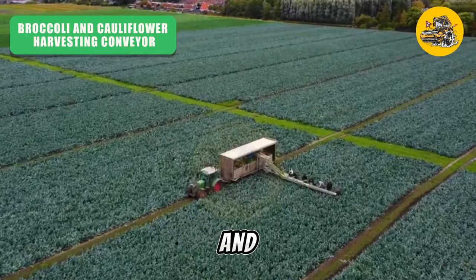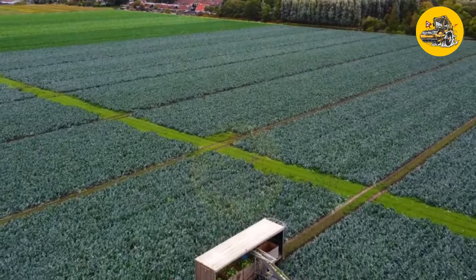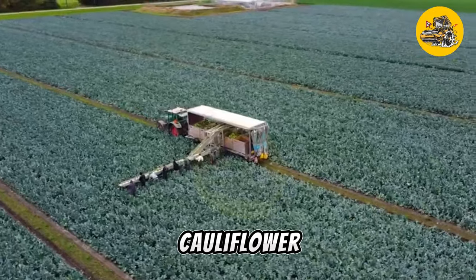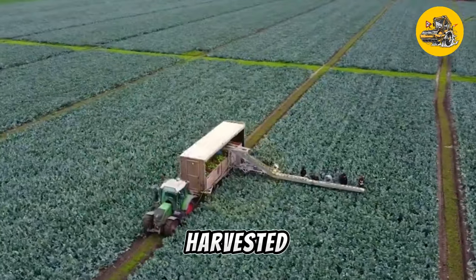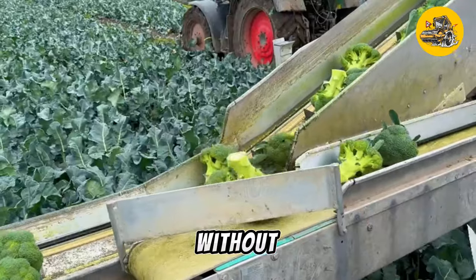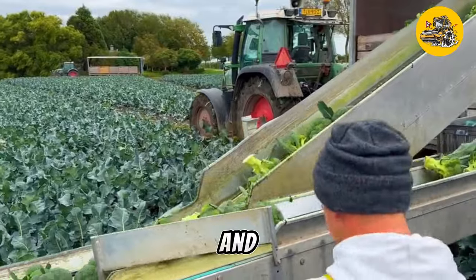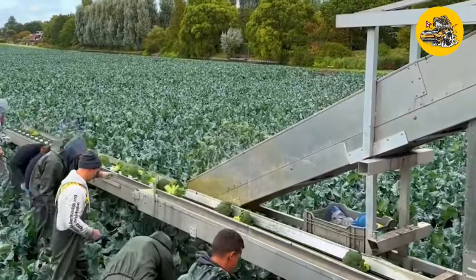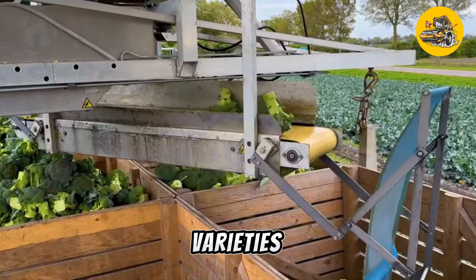The broccoli and cauliflower harvesting conveyor is a specialized machine used in agricultural fields for efficient harvesting of broccoli and cauliflower. This conveyor system is designed to gently transport harvested crops from the field to the processing facility without damaging them. One of the key features of the broccoli and cauliflower harvesting conveyor is its adjustable height and speed, allowing for customization based on field conditions and crop varieties.